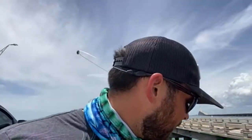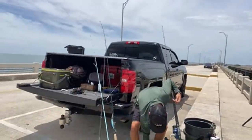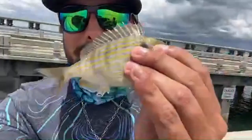It looks like that tide is just now. Whoa! He's throwing the bait fish at me. Dude, kick that thing back. Where'd he go? I think he went under the thing. About took my face off. Oh, there he is. Hold on. Pinfish. Look at this, guys.